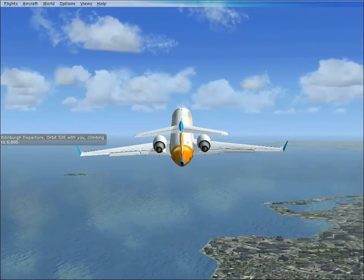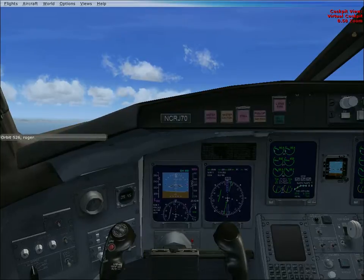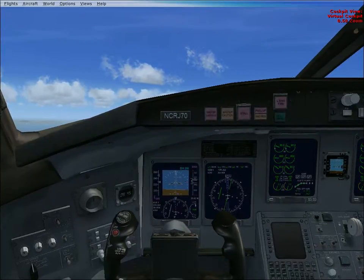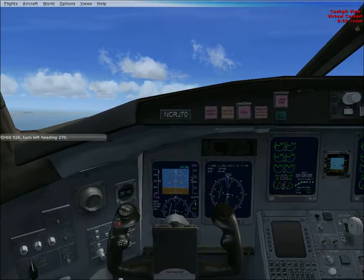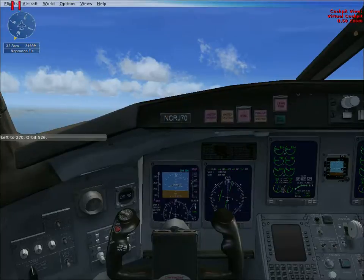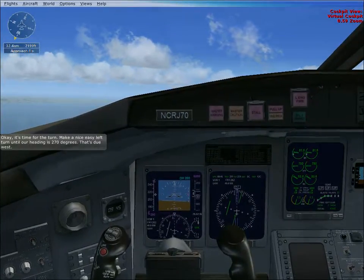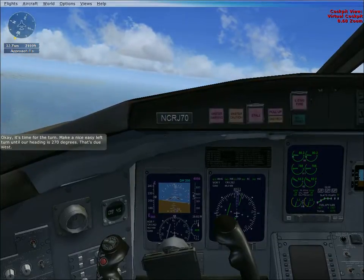Edinburgh departure, orbit 526 with you, climbing to 6,000. Orbit 526, roger. Orbit 526, turn left, heading 270. Left to 270, orbit 526. Okay, it's time for the turn. Make a nice easy left turn until our heading is 270 degrees. That's due west.